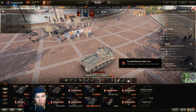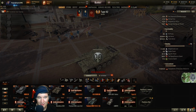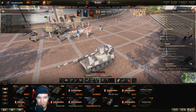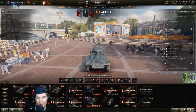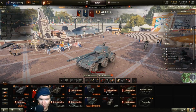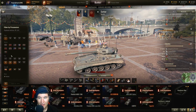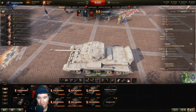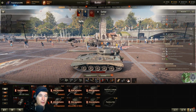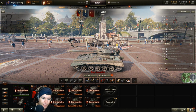Its 58 km/h top speed is just super atrocious when you compare it to something like the Type 62, which has 60, or the AMX 30 75, which has 61, or the EBR Hotchkiss over here, which has even 70. Okay, this guy is a wheeled vehicle, so it doesn't really count, let's be fair there. But this tank, 58 km/h, man, that's slow. That's incredibly slow, because just think about it, the Cromwell drives 64 and not 58. Those 58 km/h can really ruin your day when you're trying to get into a position quickly.